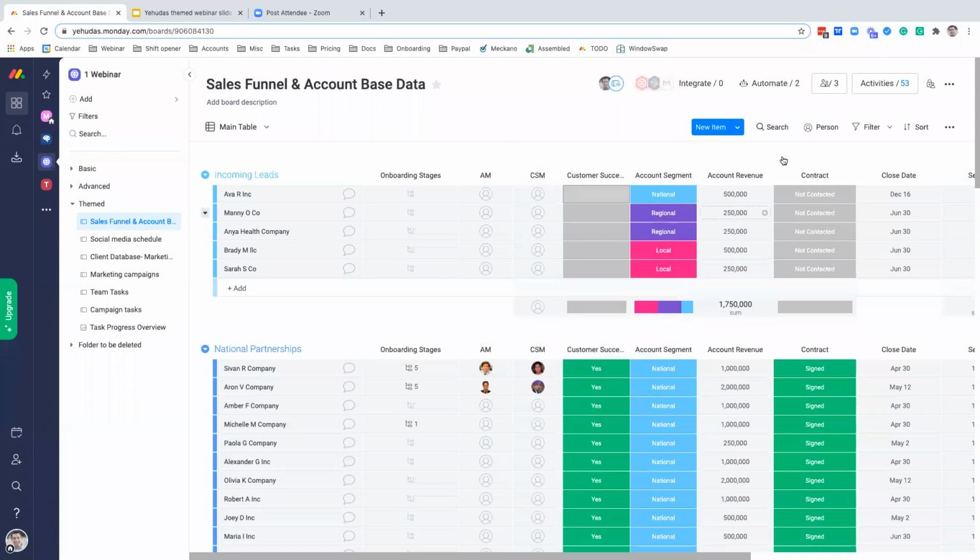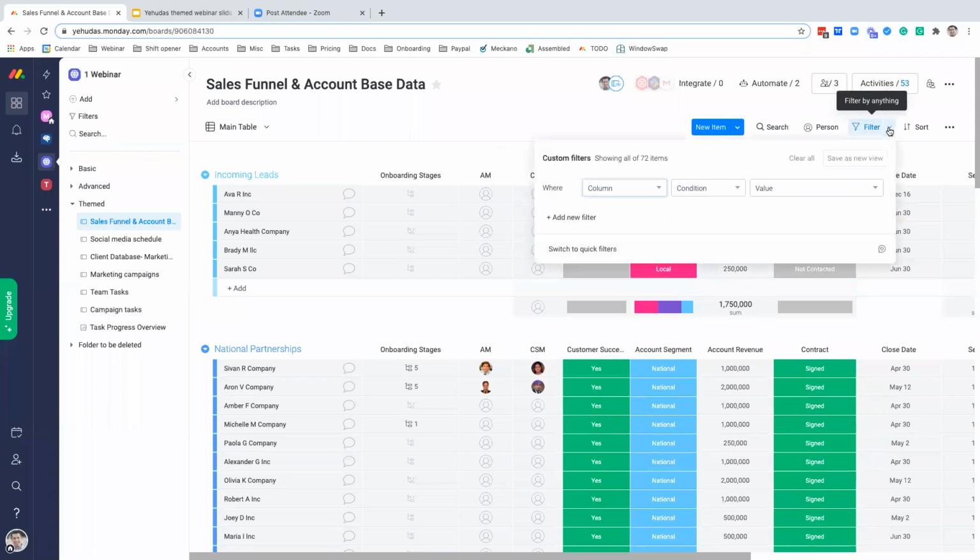As you can see, this board has a lot of information on it, so I may want to be able to filter the information to see only what is relevant at that given moment. For those of you who have never seen this sort of filter over here, not to worry, I'll explain exactly how you can add it to your account shortly.